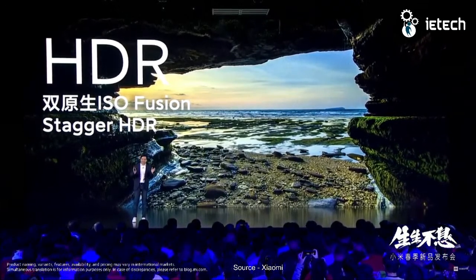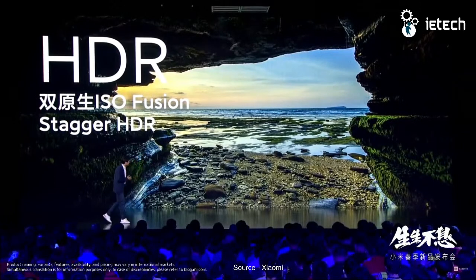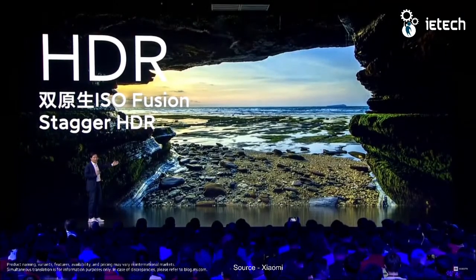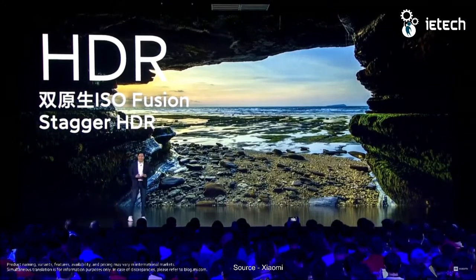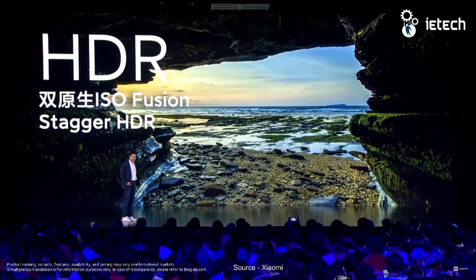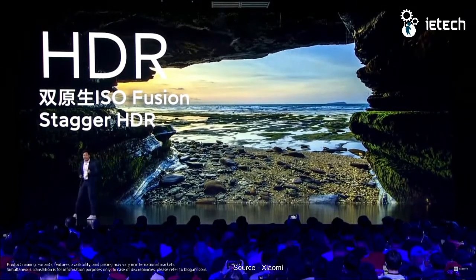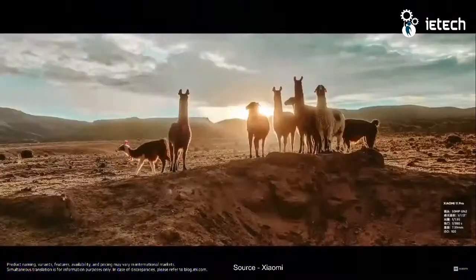It is a technical term, so I won't elaborate on it, but the biggest advantage is that with the big light ratio, for example, in a cave, with a strong contrast inside and outside, you might have problem taking a clear image, and I believe you have all encountered such environment. But with a Mi 11 Pro, you can deal with this problem perfectly. So I would like to show you some actual shots taken by Mi 11 Pro.